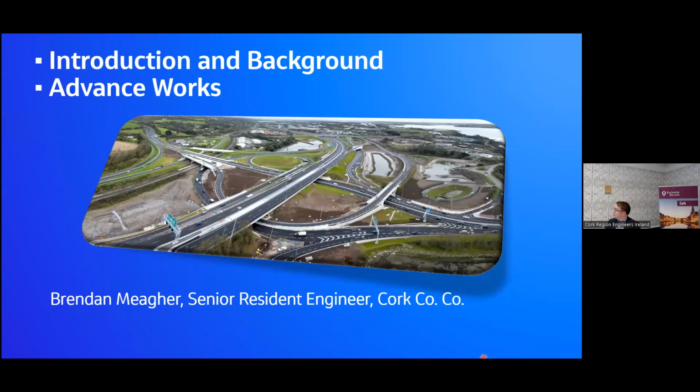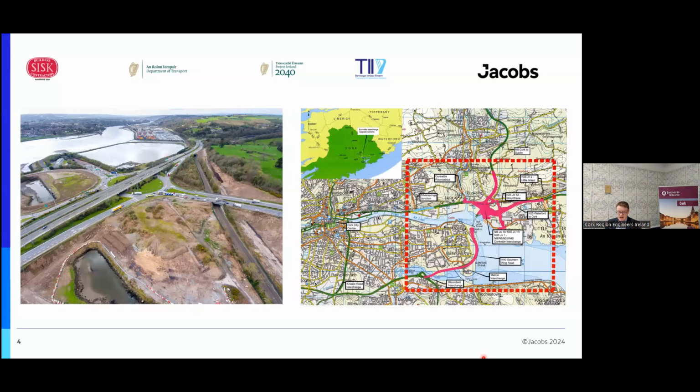So we all know where we are. The picture on the left side is what the scheme looked like back in 2019. It's four crossroads really. We've got the M8, the N8, the N40, the Jack Lynch Tunnel, the N25, all converging in this one spot. So a very strategic position. We're about 6 kilometres or so from the city centre. You can see in the photograph on the left-hand side the city centre in the background.